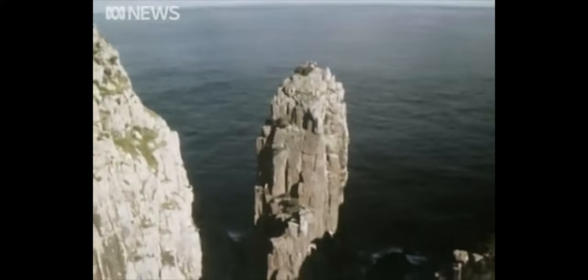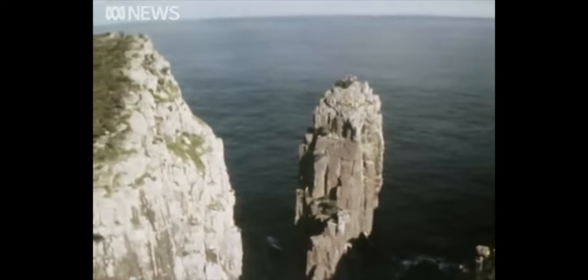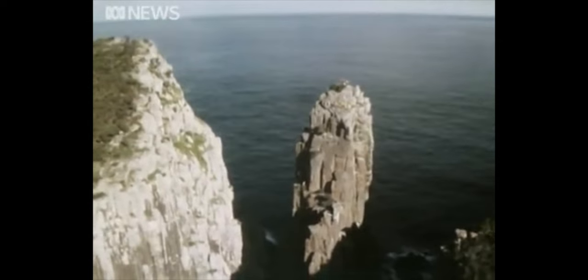It's all over. Looking a bit tired there, but the sun was getting to me a bit. Pretty hot on that rock. It's quite a climb, that.